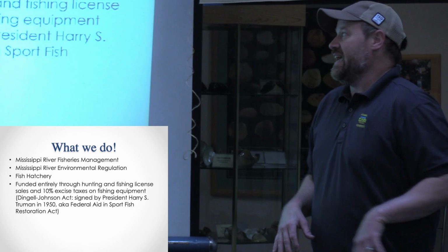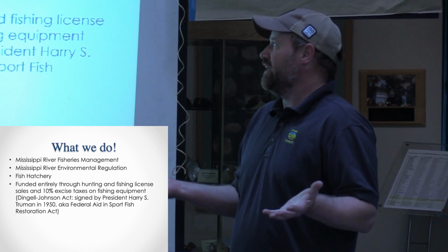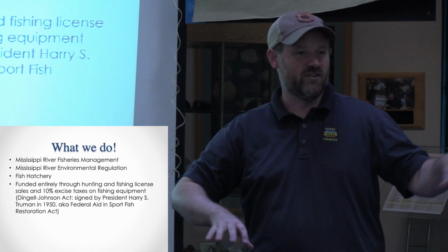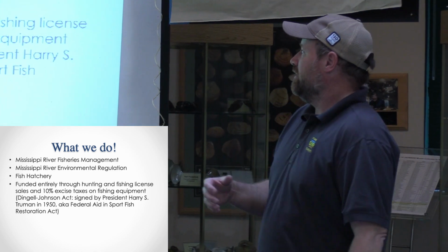So what we do today, I call this station a mixed unit. A lot of places you'll go to for the Iowa DNR, it's either going to be a fish hatchery or it's going to be a management station. So you have a biologist that has a few counties, and they manage the fisheries in that.